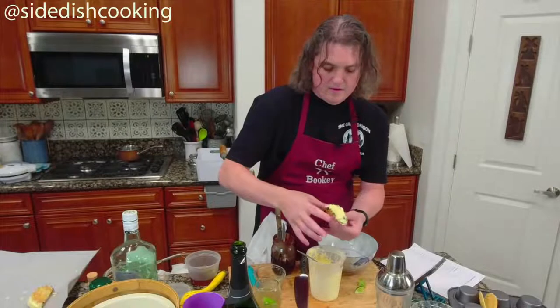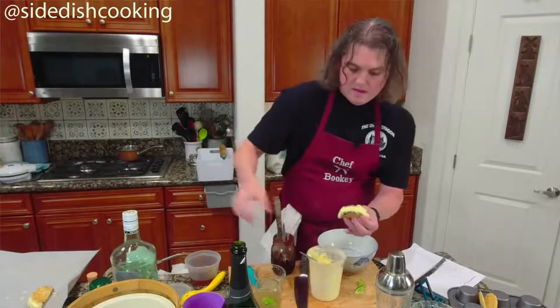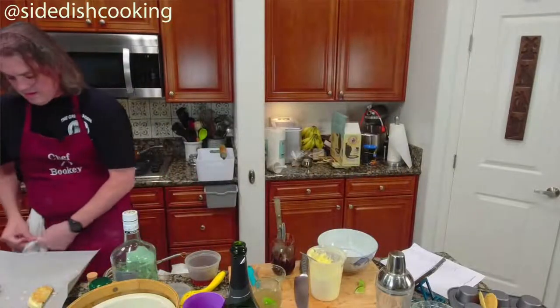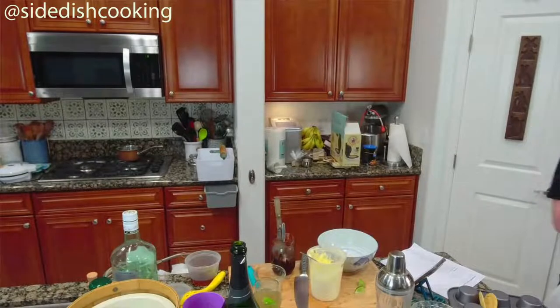Okay, I think the fudge is fine. I don't think you need the magic shell. I mean, does magic shell set up because it has coconut oil in it? Yes. And it gets cold. Please put this in the freezer in the garage. Please, and thank you. Sorry, Lois.